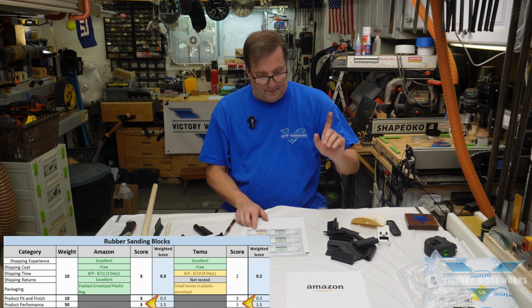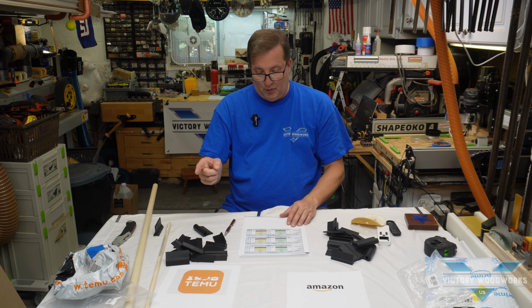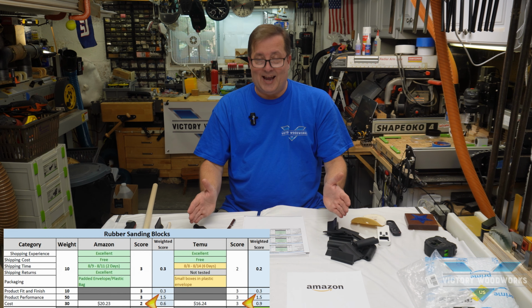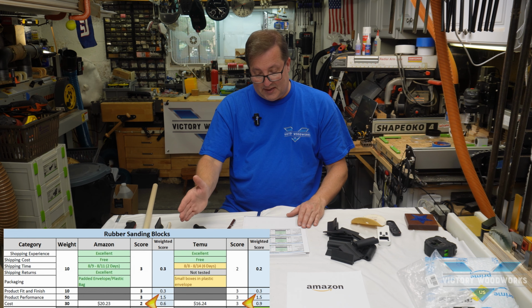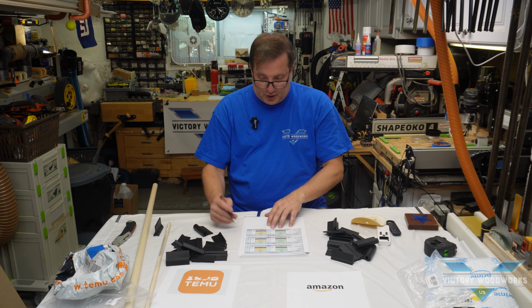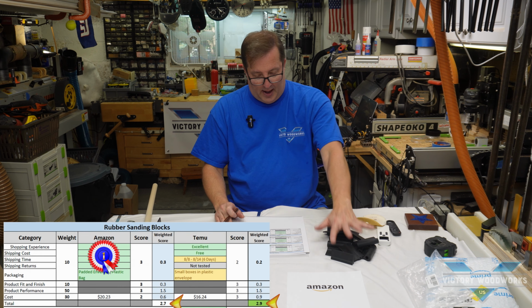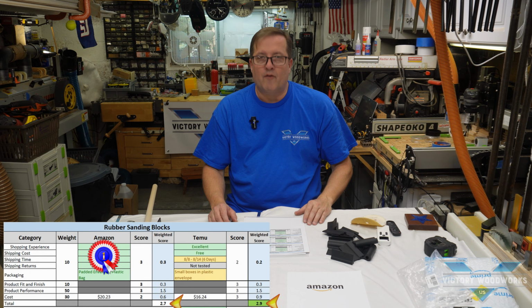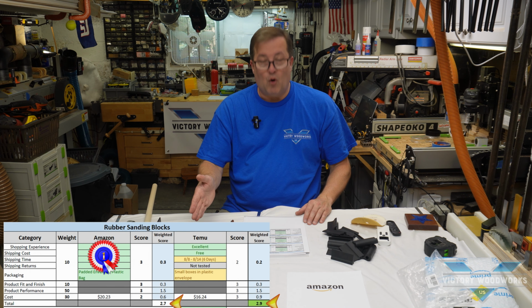Cost. Amazon was $20.23. Temu was $16.24, giving you a roughly 20% discount if you go to the Temu version. Since I can't tell the difference, I would go with the Temu version. So as we score this up, it's 2.9 for Temu and 2.7 for Amazon in our VSS scale here. So go with Temu.